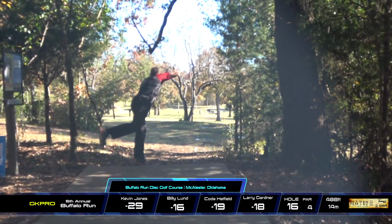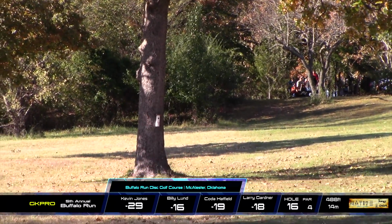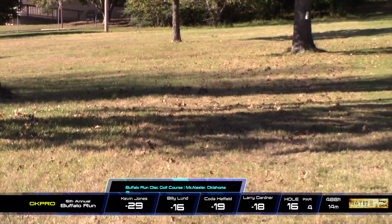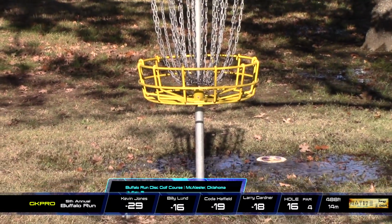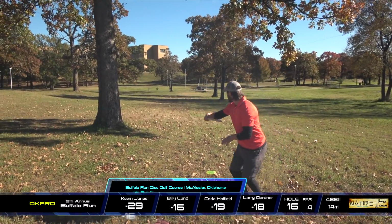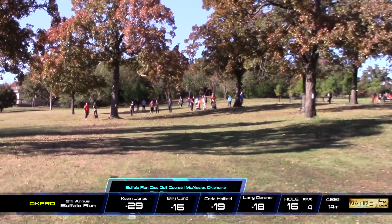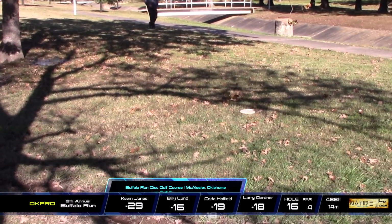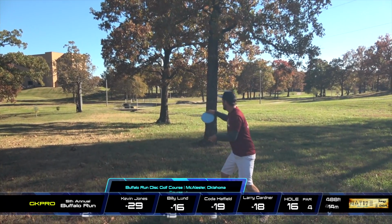LG just getting right to it as usual. Oh, and he's getting some turn on the disc. Oh, and that is looking absolutely Wow. Oh, and he gets a skip. In the puddle splash zone. Yep. And that little puddle is actually OB. I'm just kidding. Could you imagine that? Insane. Great shot by LG. Just absolutely parked it, and he's gonna have a drop-in eagle.